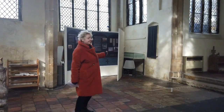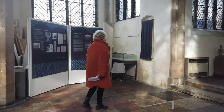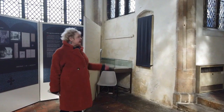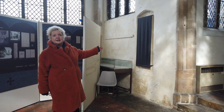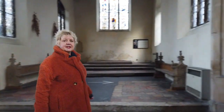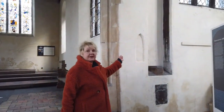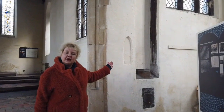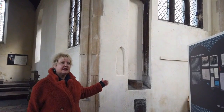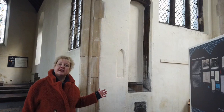If we just move over, in 1851, during restoration work, the blocked roof stair was discovered, and also a statue niche. And then if we move over to the south transept, another niche was discovered, and it may well have held a statue of St John the Baptist. The chapel was dedicated to the saint. Walter Paston, the son of John and Margaret, died quite young, and he was buried in front of it.